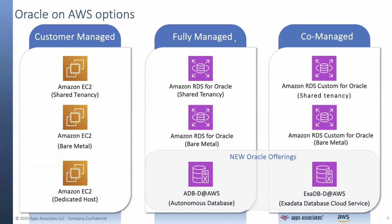Then there's a co-managed stack, right, where we have RDS Custom for Oracle, where we needed a little bit more capability, a little bit more access to enable certain types of workloads in RDS. Still managed, but co-managed, giving us the ability to pick and choose the right RDS solution from a co-managed perspective as well, both on the shared tenancy as well as the bare metal. And now with Oracle DB at AWS, we get a new co-managed service offering where we provision this into our AWS accounts, and then we just manage the components that we need to as the customer on the Exadata. AWS and Oracle take care of the Exa patching and all of those things for us, and we get the full power of Oracle RAC and Exadata as a result of it.